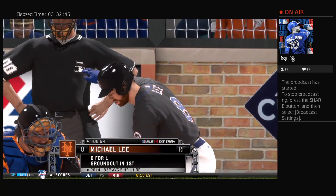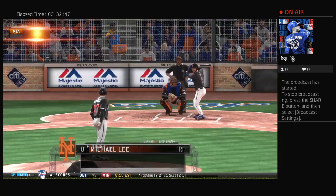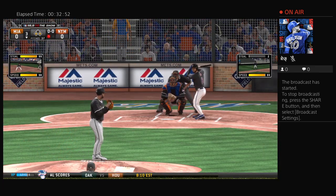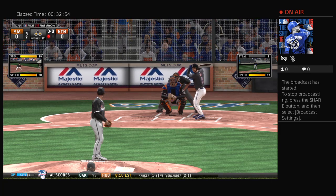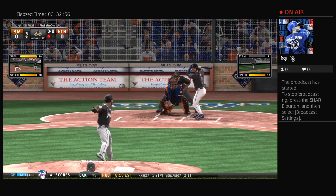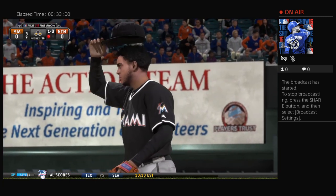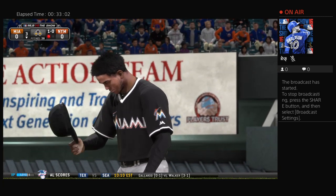Michael Lee will stand in. He grounded out his first time. Ball 1. We've seen that same pitch be called a strike more than once.